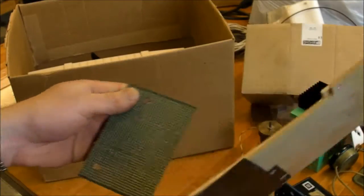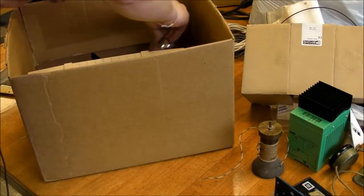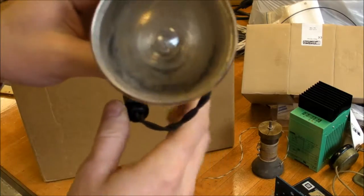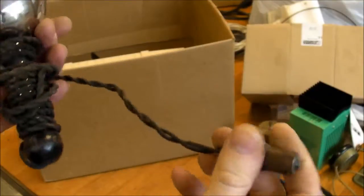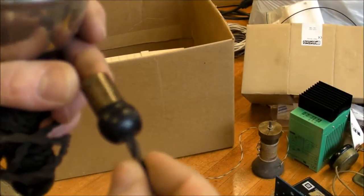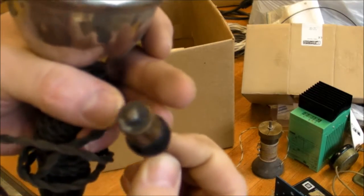Some aluminum scrap. What's this? Ooh, nice little light bulb here. Wow, look at this. Little bayonet socket on an extension cord. That is awesome.